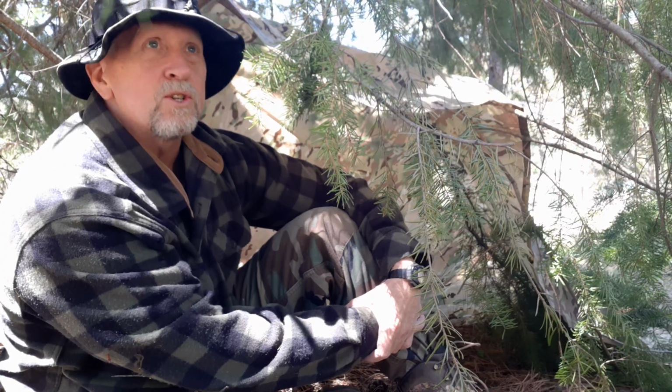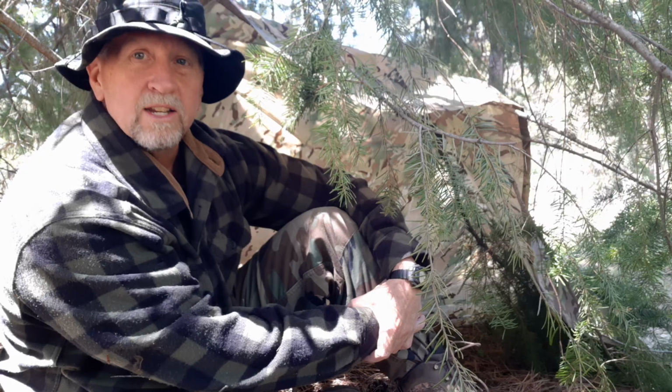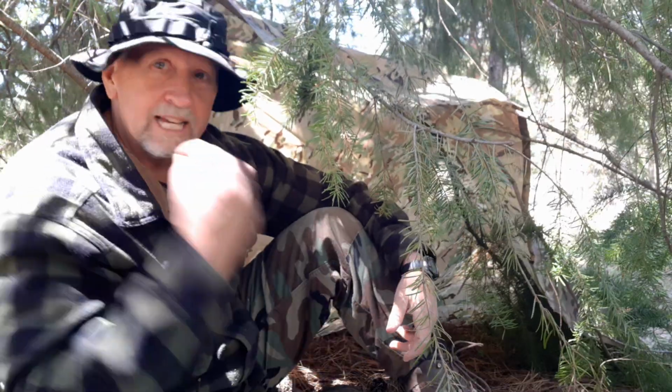Did you notice the natural overhang shelter under that tree or under those rocks? You know, the vast majority of the time the answer is no, I didn't see any of those things. You've got to train the mind.